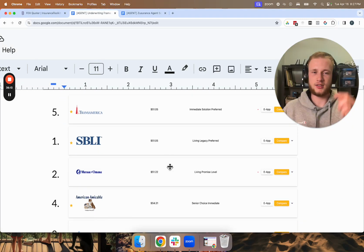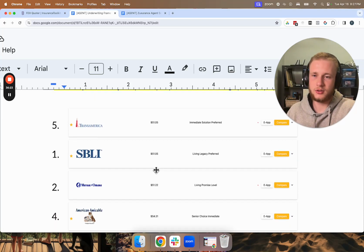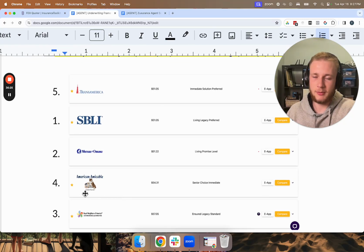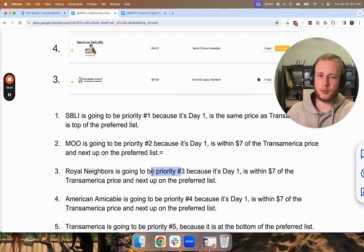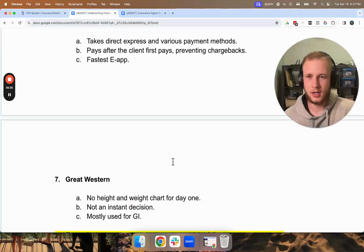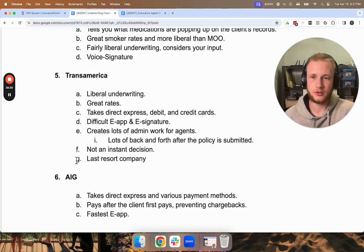And so why am I listing these out in order? Because let's say, for example, they got declined for SBLI or they couldn't do SBLI or whatever. Then I would go to Mutual of Omaha. Then I would go to Royal Neighbors. Then I would go to American Amicable. And then I would go to Transamerica, right? So Royal Neighbors is priority number 3 because it's day 1. It's within $7 of Transamerica. And it's actually our 3rd company on the preferred carrier list, right?